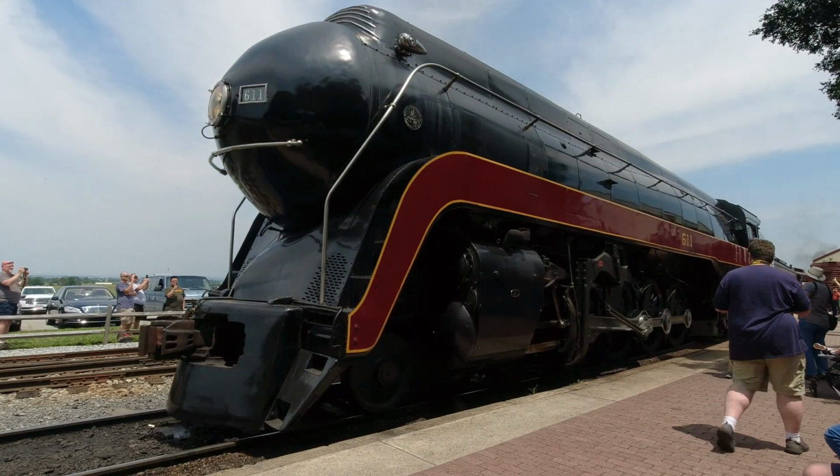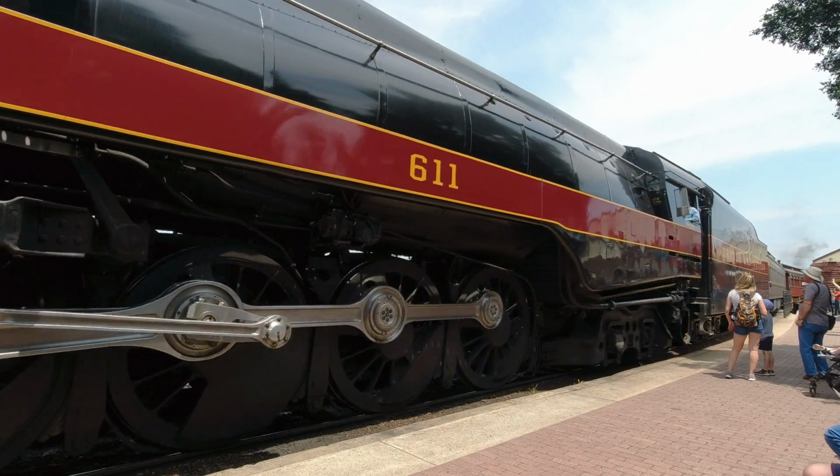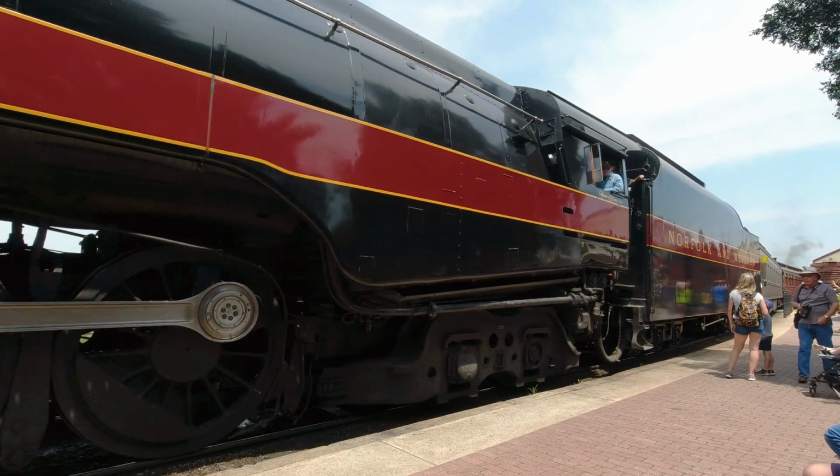He's going to be showing me around the area, taking me to a few different locations, and our primary reason for being here is to catch Norfolk Western number 611. This locomotive I've seen pictures of, videos of, and heard lots of things about, but today's the day I'm finally seeing it in person.